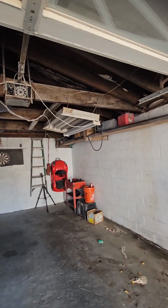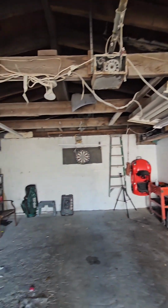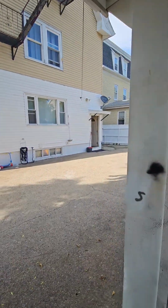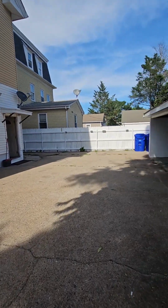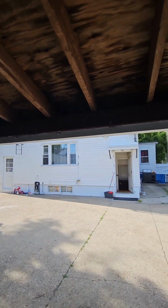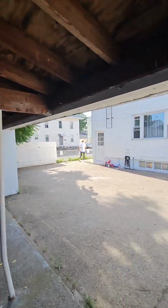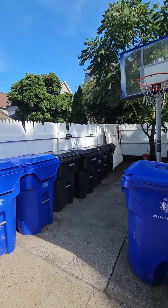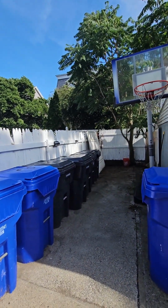Garage looks alright. Looks pretty clean. There are flies in here, so it's probably where they keep the trash. But it's fine. Carport over here. It's probably where they actually keep the cars. Looks good. Oh, this actually used to be a garage. This was concrete here. So if you just put doors on this, it could be a usable garage. Oh, that's where the trash cans are.